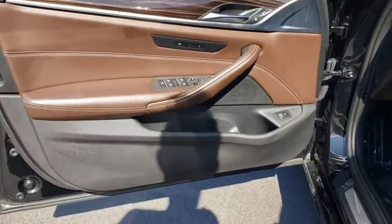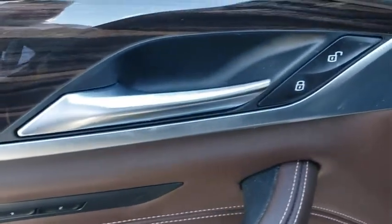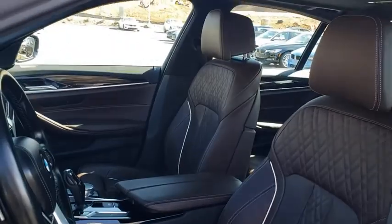This vehicle is CARFAX certified one owner and qualifies for CARFAX buyback guarantee. This beauty is sure to make you the talk of the neighborhood, so call or drop in for a test drive today.